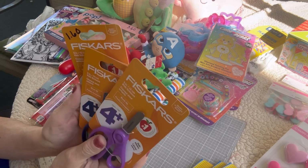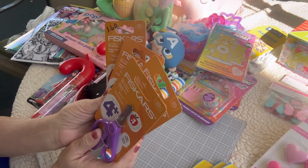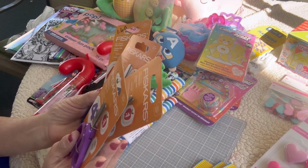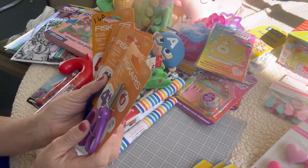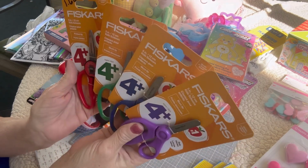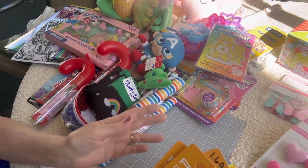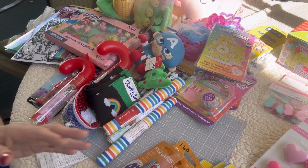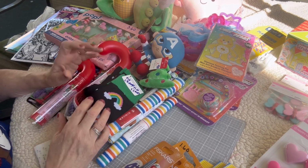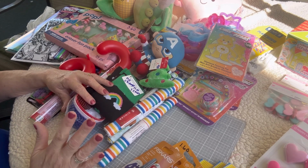But I thought these Fiskars scissors for little kids were going to be cheaper than they were. These were also $1.60. But when I got up to the register and found out how much they were, I went ahead and got them because I am low on scissors. I don't have enough scissors for the rest of my boxes for this year. So I like these. It's a good brand, and I got these for $1.60. That's actually cheaper than regular price at Walmart. So I think I got a pretty good deal on those, and I needed them.